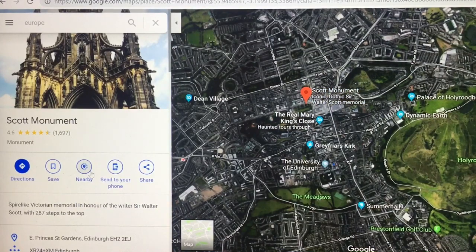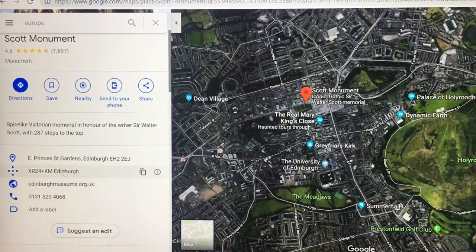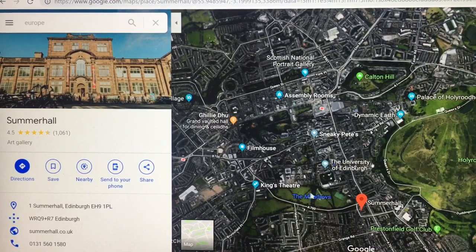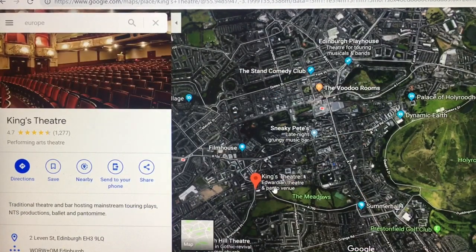Scott Monument. Oh my goodness. Spire-like Victorian memorial in honour of the writer Sir Walter Scott, with 287 steps to the top. Some hall is an art. The King's Theatre, traditional theatre and bar, hosting mainstream touring plays, NTS productions, ballet and pantomime.